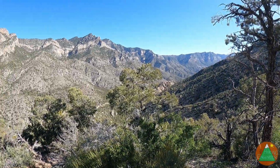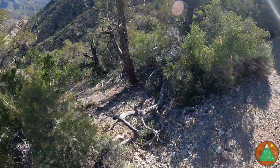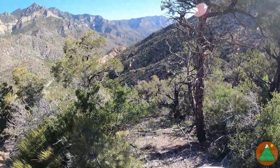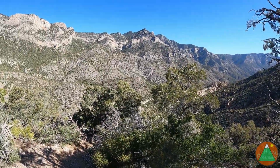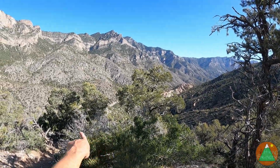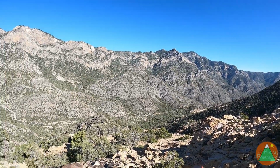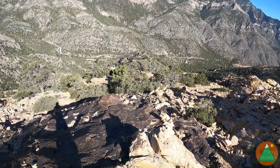Yeah, update here. This is a super steep push up this rib. Probably over 1,500 feet a mile steepness. So we've probably popped up a good, I don't know, 500-600 feet already. You can see the road down there. Woo! Popped up another 200-300 feet.